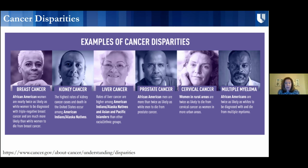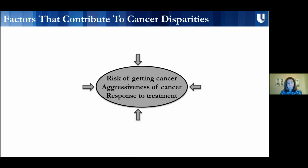But I do want to mention that cancer disparities don't always go in the direction of members of minority groups getting cancer more frequently or dying more frequently. A really good example of that is brain cancer, or glioblastoma, where whites are much more likely to get it and to die from it than members of other racial and ethnic groups. So it can really go in multiple directions, as well as urban. And so these disparities influence patients' risk of getting cancer, how aggressive the cancer is, how bad the cancer is, and, like I said, response to treatment.